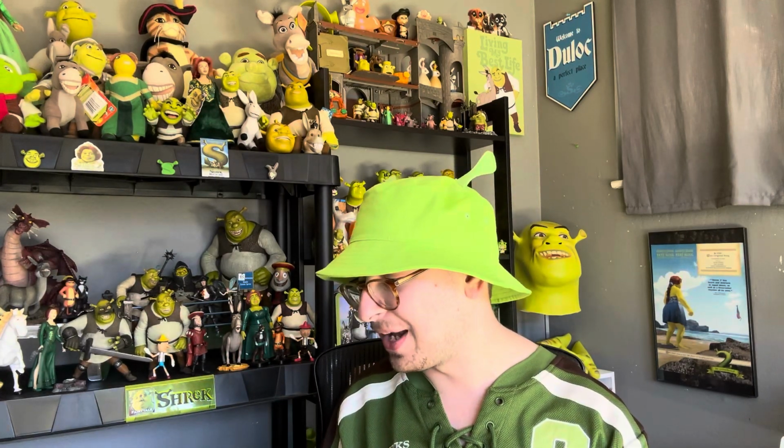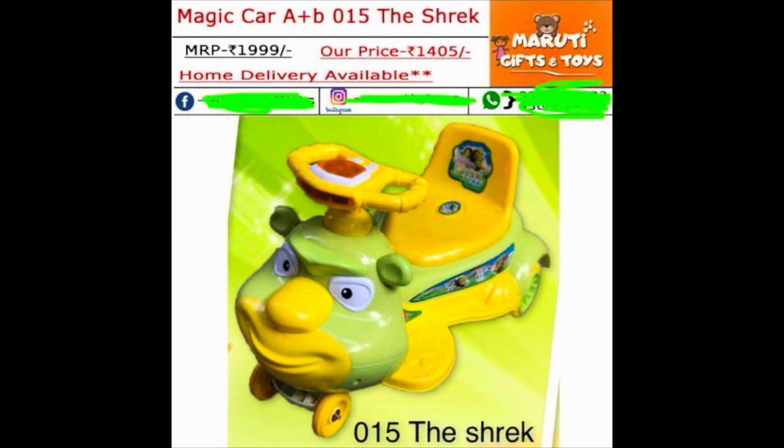Now we've got a truly odd one. I had to include this because it's so weird, but I had to doctor the image because they include their... Okay, let's just get right into this. This is a Shrek ride-on toy. It's really creepy. I can't even keep a straight face looking at it.